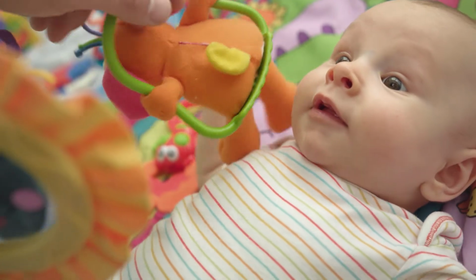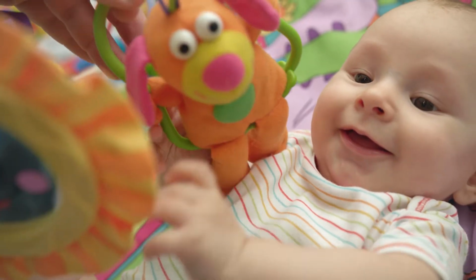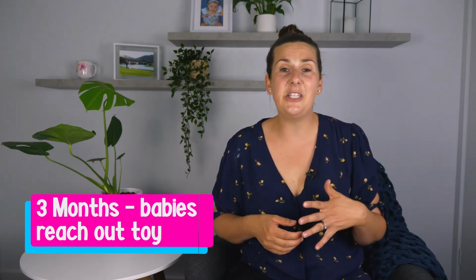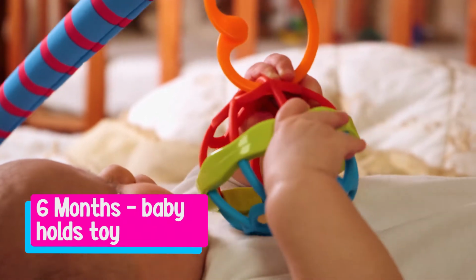So what's really good about the baby gym is that they have toys hanging from it, so your baby's going to reach out and grab it and work on their fine motor skills. Initially they'll just be tracking it when they're not able to quite reach out and coordinate their arms, but at 3 months they're reaching out and batting the toy. By 6 months they're definitely holding it and interacting with the toy.